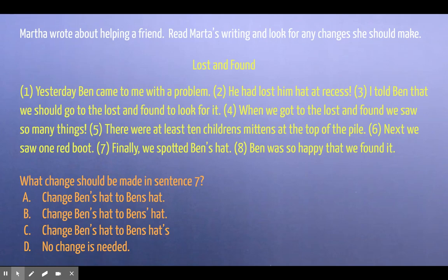Yesterday, Ben came to me with a problem. He had lost him hat at recess. I told Ben that we should go to the lost and found to look for it. When we got to the lost and found, we saw so many things. There were at least 10 children's mittens at the top of the pile. Next, we saw one red boot. Finally, we spotted Ben's hat. Ben was so happy that we found it.